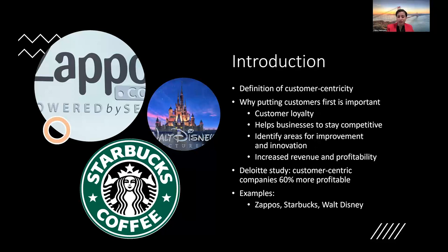Giving some examples from the industry, number one, Starbucks. Starbucks is well known for its customer-centric approach to business. One example is the company's mobile app, which allows users to order and pay for their drinks in advance, saving time and streamlining the ordering process. The app allows users to customize their orders and save their favorite drinks for easy reordering the next time. It helps Starbucks to stay competitive by differentiating themselves from other companies in the market.